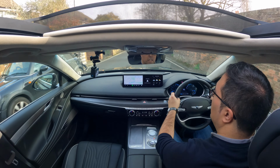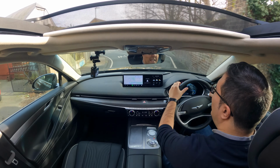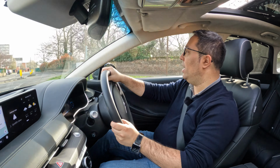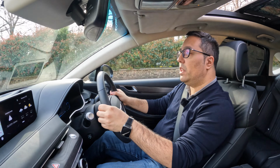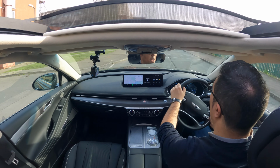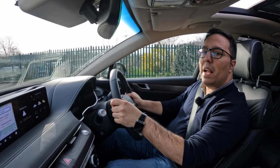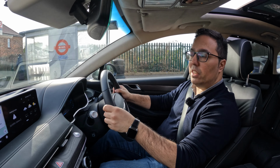And this G80 is the luxury, comfortable saloon, which is designed to have all the latest technology that Genesis could possibly have in a car, and it definitely does feel that way. This car has some really cool features, including the ability to use the cameras on the front to see potholes and bumps and adjust the suspension in real time to avoid them. So as I go over this speed bump here, I barely feel a thing, because the suspension is being real-time monitored and adjusted for that.